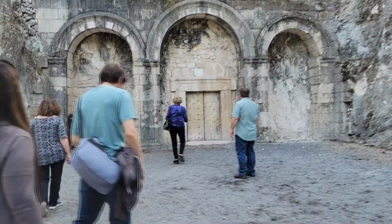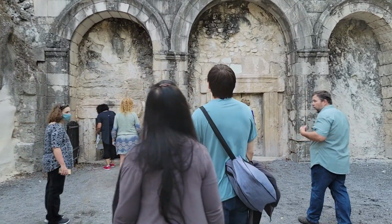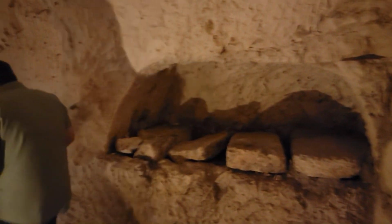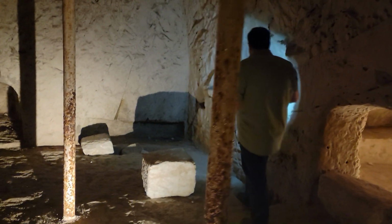After that, we went over to this one. This is a little bit smaller, but you can see another sarcophagus carved into the wall. The slabs were put on top to help cover it up. And then you would also find spaces like this hole in the wall that Jack just lit up.